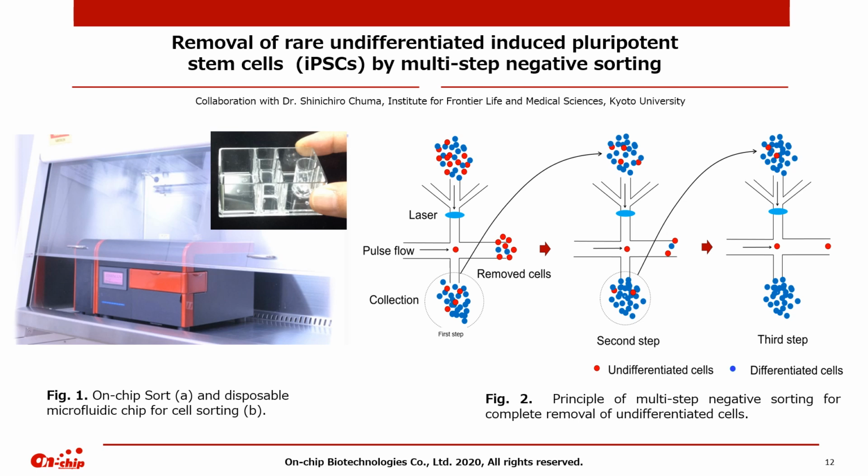For this purpose, we've developed a novel technology called multi-step negative sorting to completely remove undifferentiated cells. This technology also provides an absolute quantification of iPS cells as a quality control of cells for transplantation. Conventional cell sorters are typically used for purification of cells, but they're really not suitable for use in regenerative medicine because those cells tend to be damaged during sorting. To overcome this inherent problem, our microfluidic chip-based damage-free sorter uses a disposable and sterile microfluidic chip, again, as the core of its technology. Target cells are isolated by pulse flow created by pneumatic actuation.